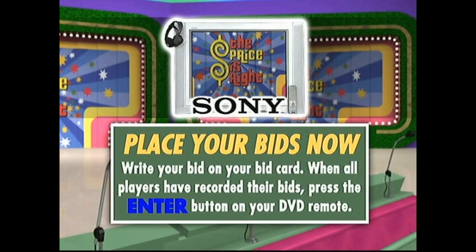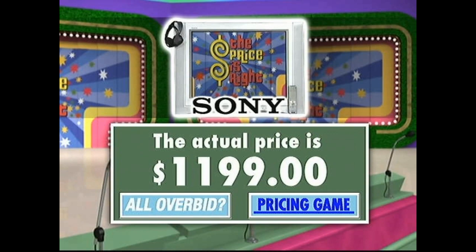And the actual retail price is... The contestant nearest to the actual retail price without going over takes the remote and moves on to a pricing game. Please take a moment to write down the value of your prize on the section of your bid board called Contestants Row Winnings. $1,199. Red Yoshi, come on stage.